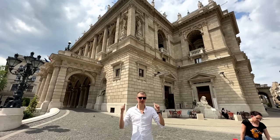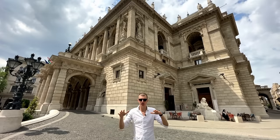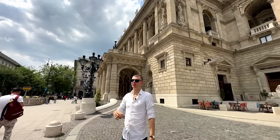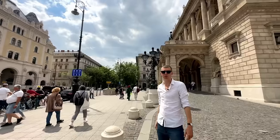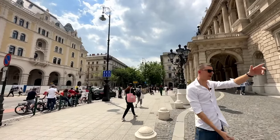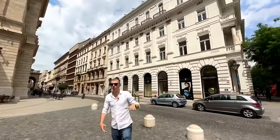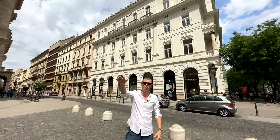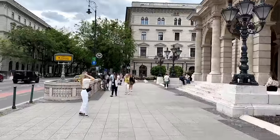So right now behind me is the Opera House. So we're in the core. This is a AAA location in Budapest. This street is Andrássy Avenue. It's the equivalent of Fifth Avenue or the Champs-Élysées in Paris. So prime. Right behind me, you've got the Louis Vuitton store. Like all the big brands are on this street. And my apartment was on the parallel street, so literally a 4-minute walk away from here. Core center, let's go check it out.